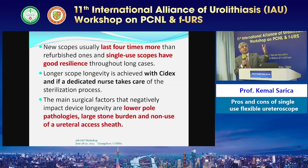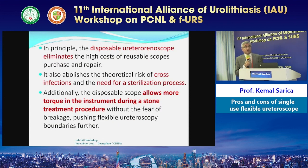New scopes usually last 4 times more than refurbished ones. That's a reality, and single-use scopes have good resilience throughout long cases. Longer scope longevity is achieved with Cidex, and if a dedicated nurse takes care of this process. The main surgical factors that negatively impact device longevity are lower pole stones, large stone burden, demanding longer operation time, and non-use of a ureteral access sheath if unsuccessful.